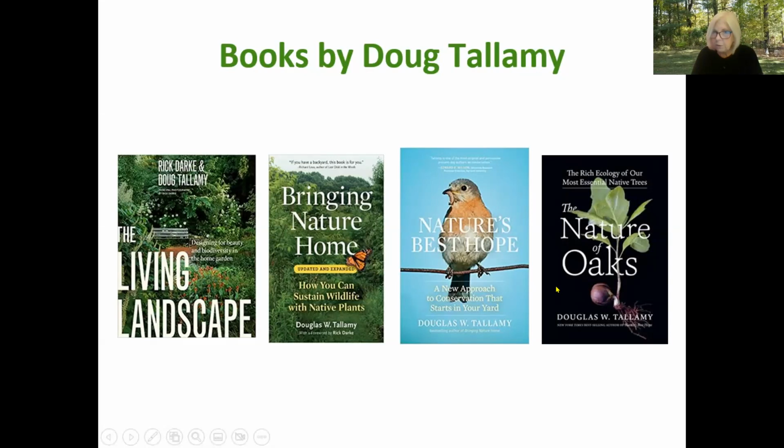And he feels that the white oak, which can support about 100 different species of caterpillars, is the greatest thing for birds. When birds come through, we're feeding them seeds in the winter just to keep them going. But what they want to feed their young are big, juicy, fatty, protein-filled caterpillars. So that's what we really need to have available to our birds.